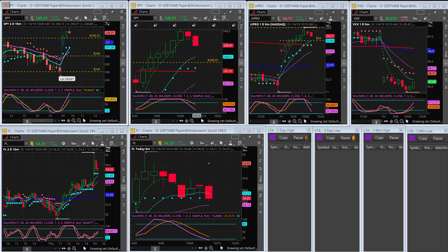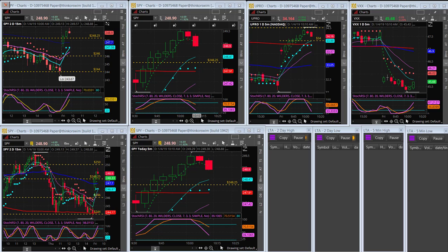Let's look at the 15. Spider got up into the middle, got a little bit above yesterday's open, and looks like it's starting to pull back.